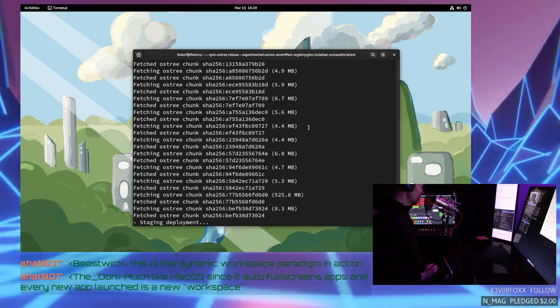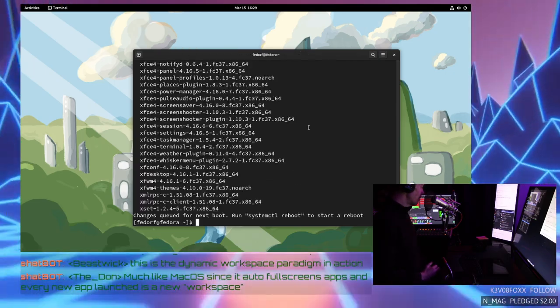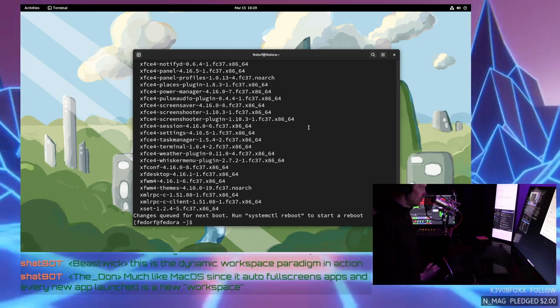Auto full screen apps. Yeah. If I wanted a Mac, I'd buy a Mac. I kind of want a Mac, but I want one of the new Macs, right? I want one of the old new Macs. I want just the original M1.